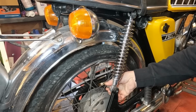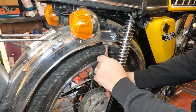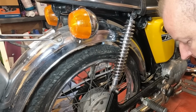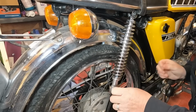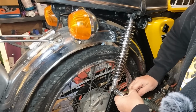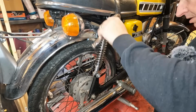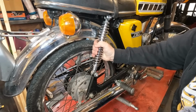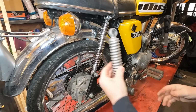We'll tighten that in, and hopefully that will do the job. Right, there we go. Yeah, no play in that whatsoever. Look at that, perfect. So let's put that big nut and washer back on there. There we go. And the same for the top one. There we go. Look at that. That's a vast improvement, isn't it, over that? That didn't take long at all.